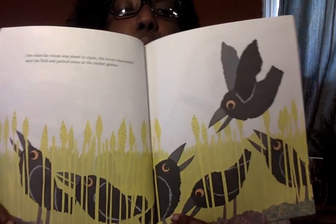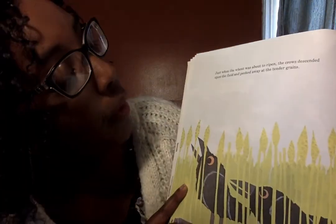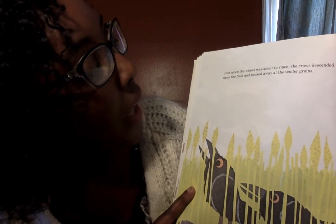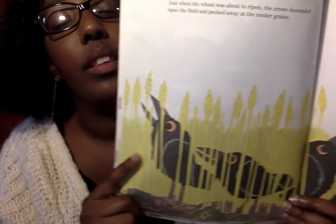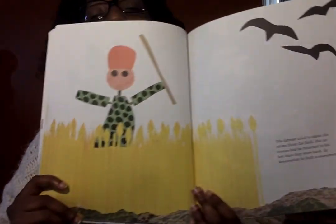So it looks like the crows are eating the wheat. Oh no. Just when the wheat was about to ripen, the crows descended upon the field and pecked away the tender grains. Oh no. So they descended from the air. Descended means when you come down really fast.